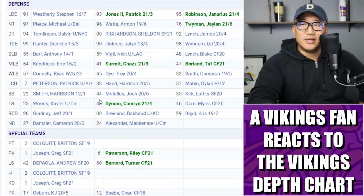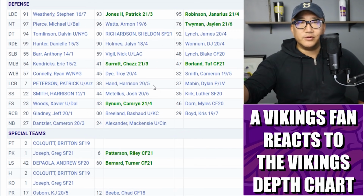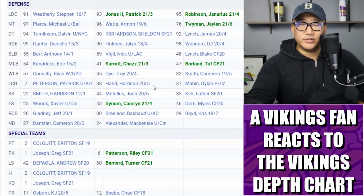But what's going to happen is it's going to be Patrick Peterson, Bashaud Breeland, Cameron Dantzler in some combination on the outside, and then Mac Alexander working from the slot. I think that's what's going to be to start. Plus, Harrison Hand's been getting a lot of love. Like, I have a lot of adoration for 38 Special, and you've seen the coaches' interviews, you've seen the players' interviews over the summer, they love them some Harrison Hand, so he can make an impact year two. And then you have Harrison Smith and Xavier Woods.